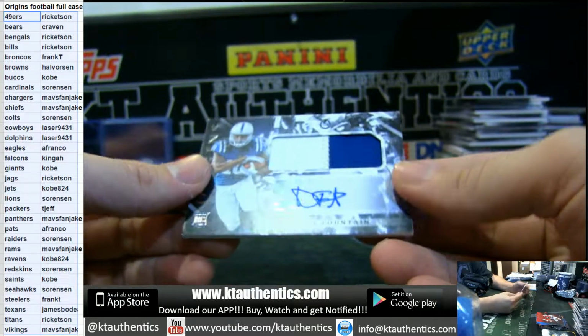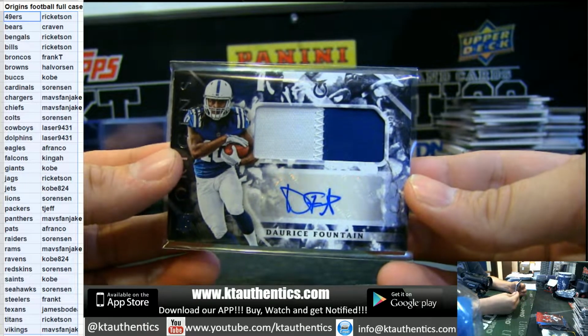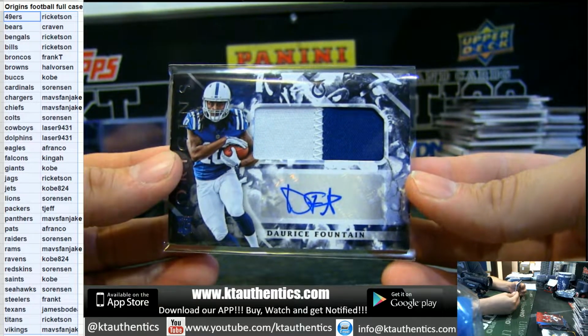And our third overall, but our second patch auto of Fontaine. No, that might have been Nyheim Hines.